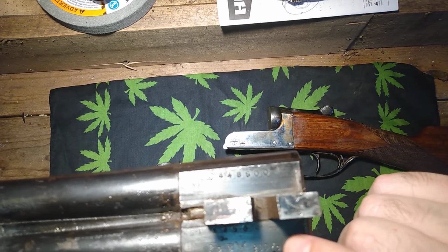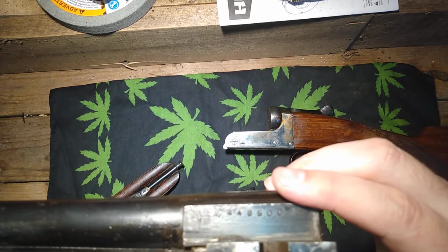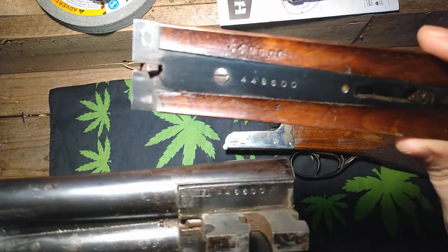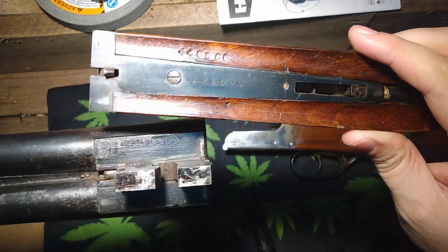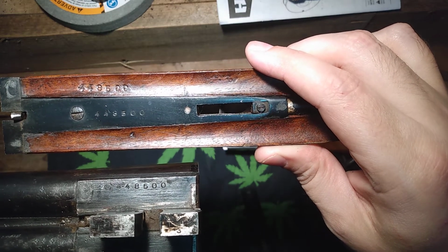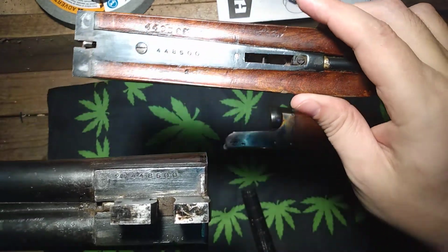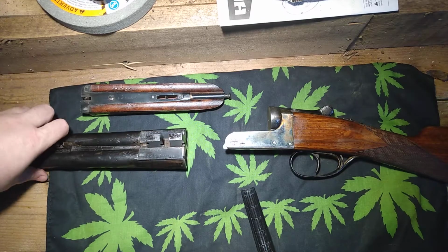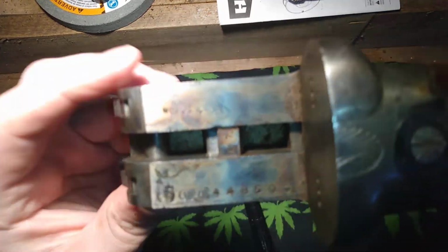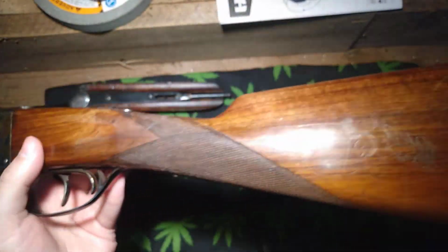Some more insignias on there. The metal stamping on it, 900 kilograms. As you can see, the 448 500 on the barrel matches the 448 500 on the wood of the foregrip, handguard, whatever you want to call it, and the metal. So, I mean, there's 3 matching pieces. And then on the inside here, you got your 448 500. So it's a matching receiver as well.